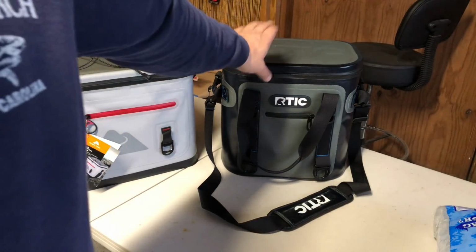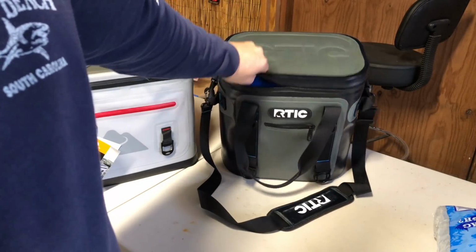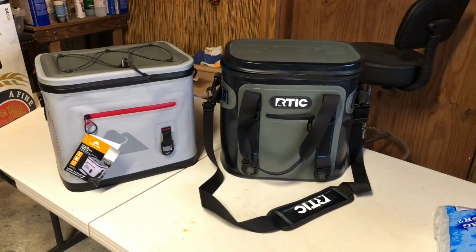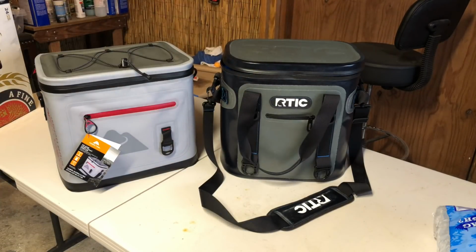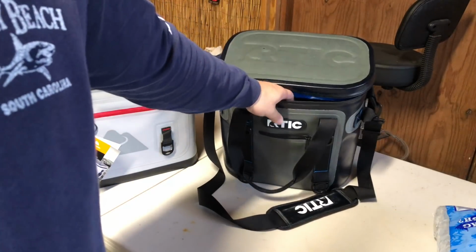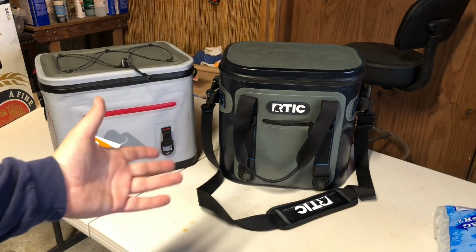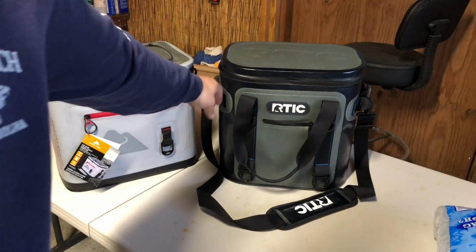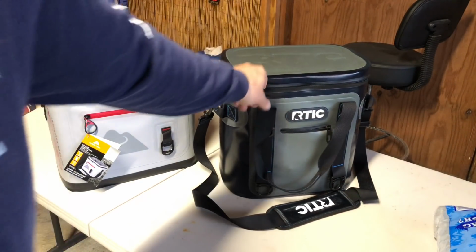But I started using this RTIC brand a while back. Actually, a buddy of mine sells them and got me one as a gift. And I've had some Yeti products before too. I found them to be virtually identical, and there's plenty of videos out there certainly showing that as well. Not only identical in the ice keeping capacity, but just as good, if not better in some aspects, in the fit, finish, design, durability standpoint and materials being used.